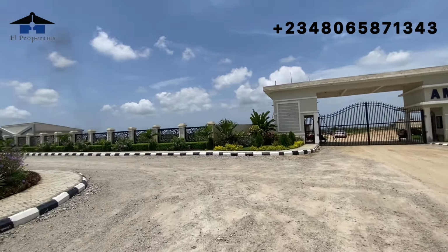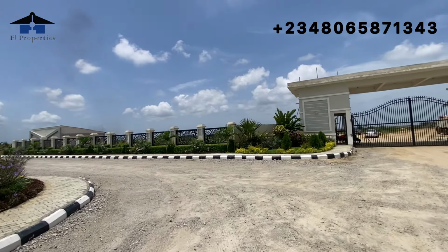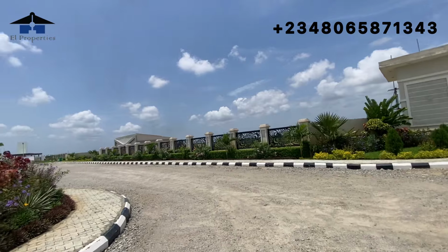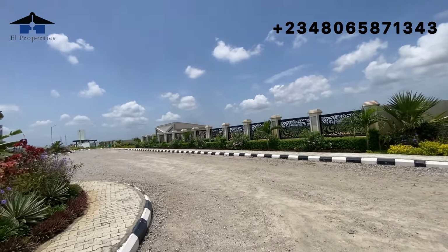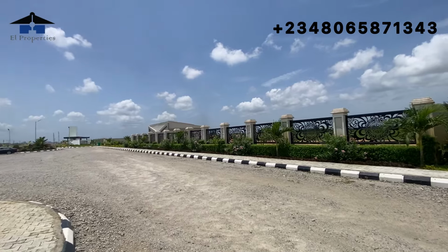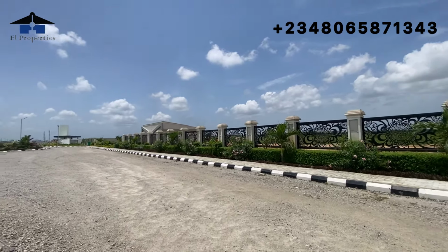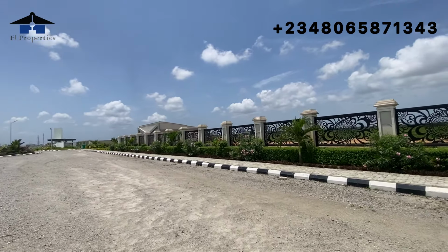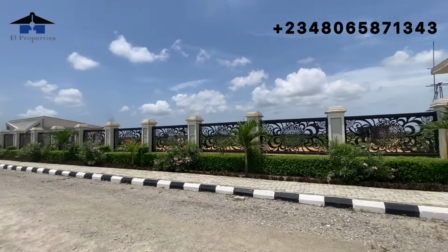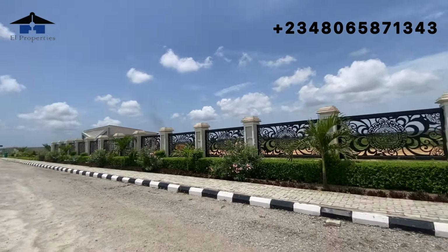You already know that their office is situated in Amen Estate Phase 1 and that office services Phase 1 and Phase 2. Why this Phase 3? I believe it is going to service Phase 3 and also Terra Estate. You already know that Terra Estate was birthed from the developers of Amen Estate Phase 3, Phase 1 and Phase 2. So smart investors, from the look of things, they are trying to create a pathway, or rather an access way, to the office space.